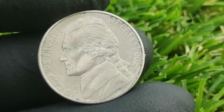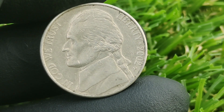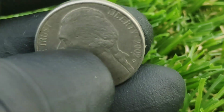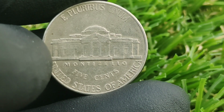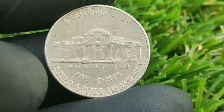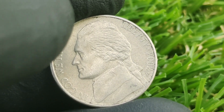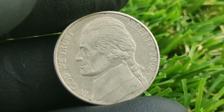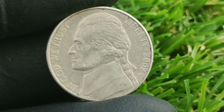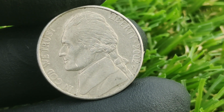Collectors are willing to pay top dollar for a coin that is unique, and a die crack creates a one-of-a-kind piece of history. For many collectors, finding a coin with a prominent die crack is like striking gold. Now, imagine this. A seasoned coin collector stumbles upon a 2002p nickel with a visible die crack extending across Jefferson's face. It's immediately apparent that this is no ordinary nickel. The collector knows that they've found something special, something rare, and it's not long before the coin is sent off to be graded by a professional service.